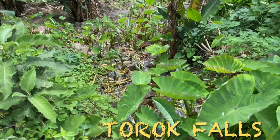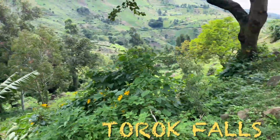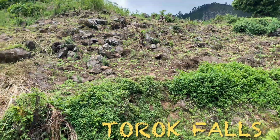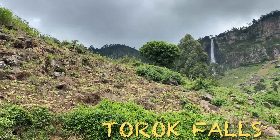As you can see, on either sides of my path, there are a lot of crops. We have bananas. You can see bananas there. Hizi zingine zinaitwa nini? Hizi nduma. We have beans. We have maize.